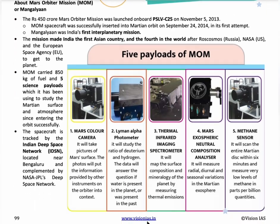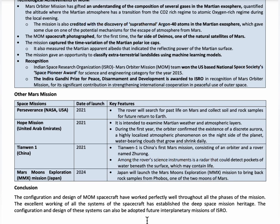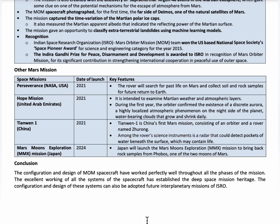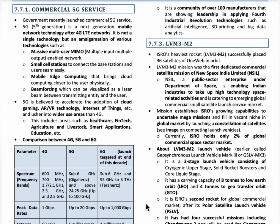And other Mars missions are Perseverance mission of USA, Hope mission of UAE, Tianwen 1 of China, Mars Moon Exploration mission of Japan. The next topic is commercial 5G service. So government has launched commercial 5G service. It can transform businesses by improving operations, customer experience, employee efficiency, etc. So in India, 13 cities were chosen to implement 5G commercial service.